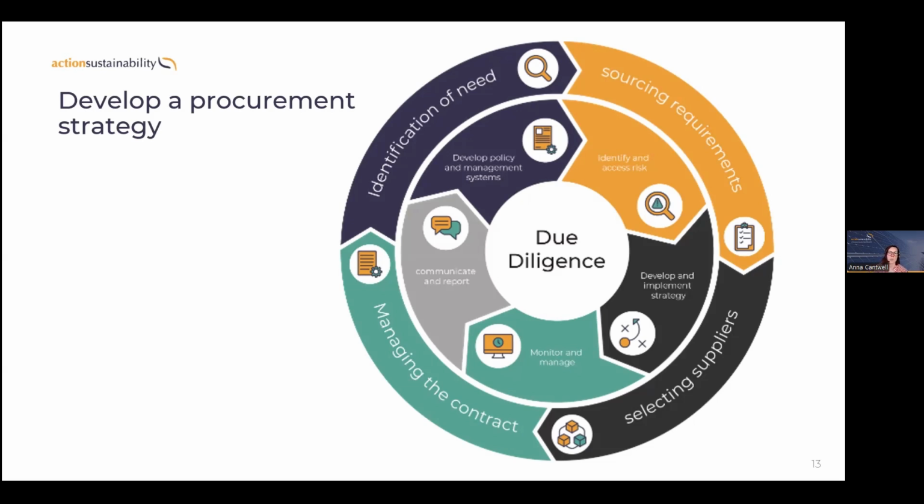And then, although you manage contract requirements, use the contract management process to upskill and develop the supply chain capability and capacity to address modern slavery risks. So that might include training courses, mentoring, process improvement, and the standardization of data and reporting requirements. So engage and educate your supply chain throughout that contract management process.